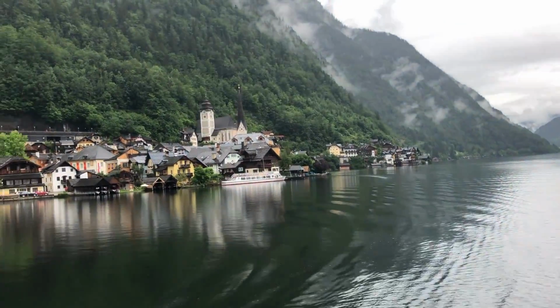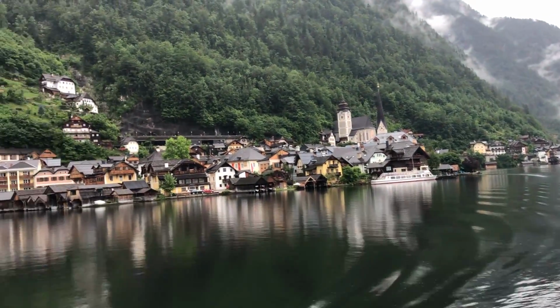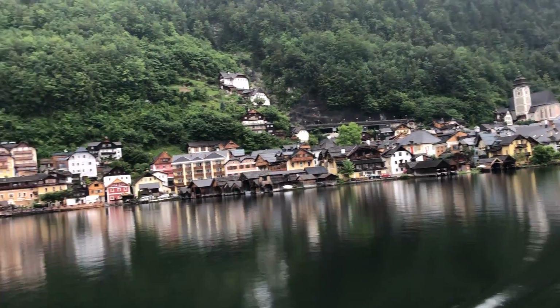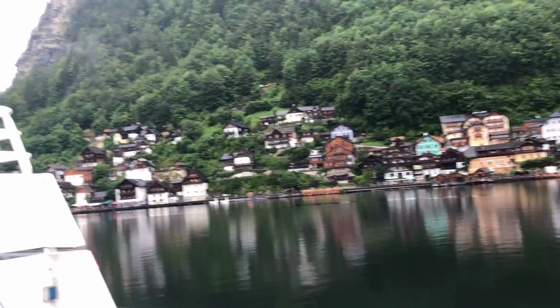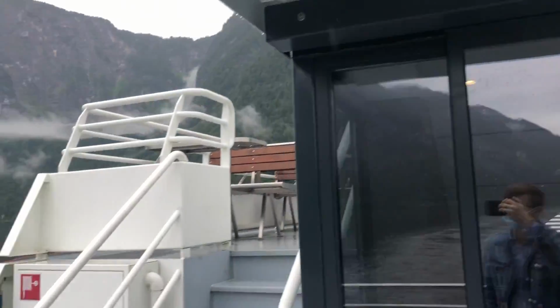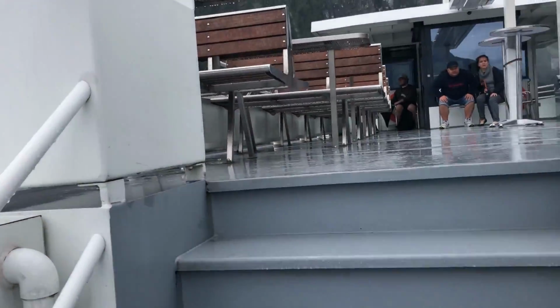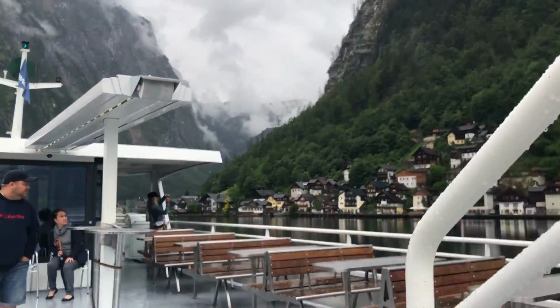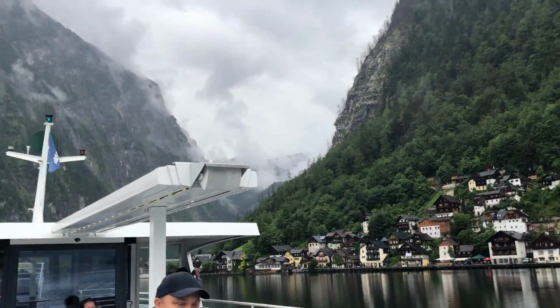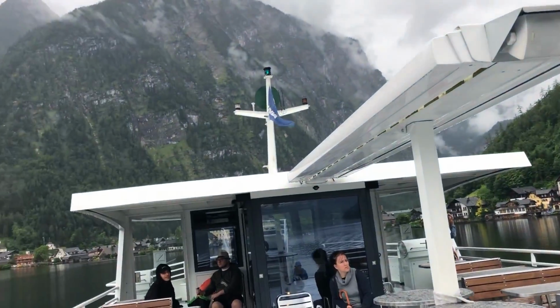So we saw pretty much all there was to see in Hallstatt within about 2 or 2.5 hours. The town itself is pretty small. There were a lot of cute coffee shops and some stores as well. I bought my mom a painting from there, so it's definitely worth a day trip. I would just recommend trying to go there during the off season because I have heard that it can get insanely crowded there.